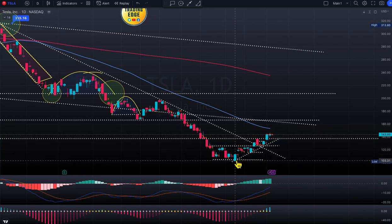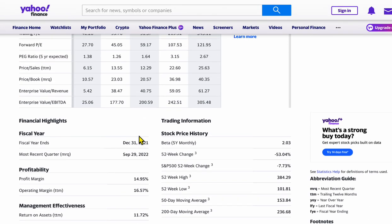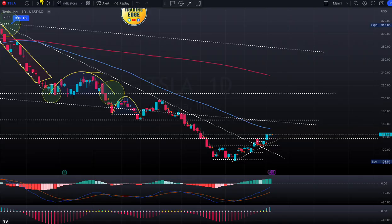Technically, Tesla sold off right here and is now grinding higher. Right now the price is 143.89. If you divide 143.89 by the forward EPS, straight away it comes out to around 27 times forward P/E, right? So let's keep it in mind: 27 times is what you're paying right now, buying at this price.